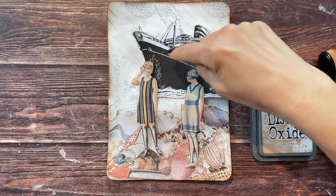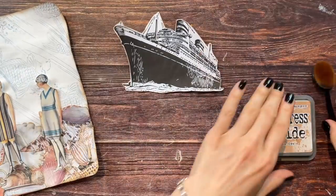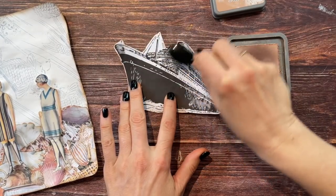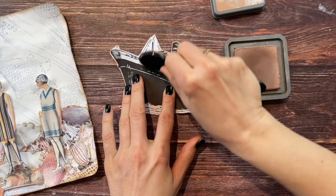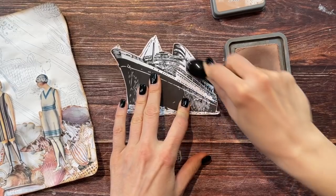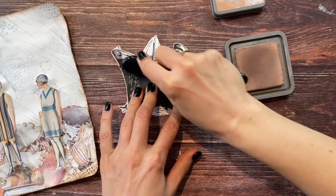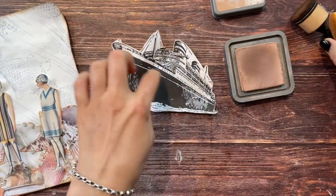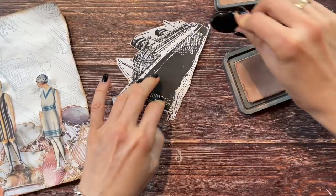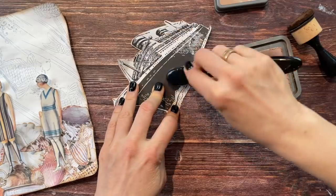This is a bit too white for me, so I'm going to take my tea dye and just go over that with this brush. I have these kind of brushes linked below for you as well, in case you cannot find them anywhere locally. They are super for this kind of inking up, not the edges, but surfaces, because I find if you do that with these, you'll get these smears rather than a nice blended surface. I could color in the water in blue, but I don't think I will. I think that kind of will disrupt the collage if I do that.